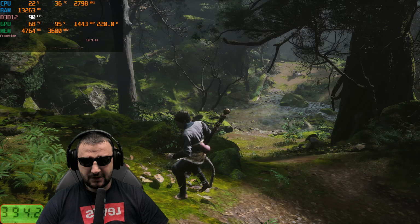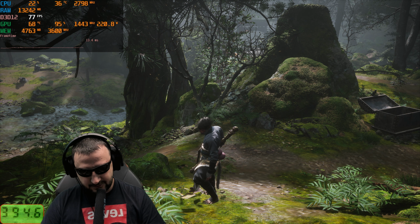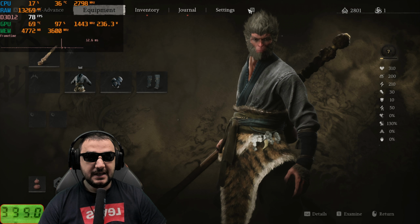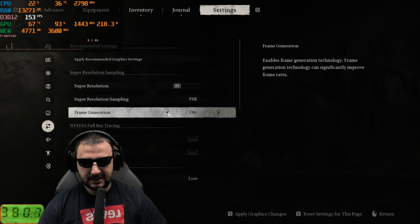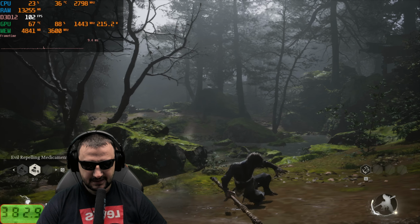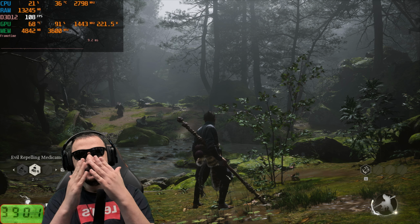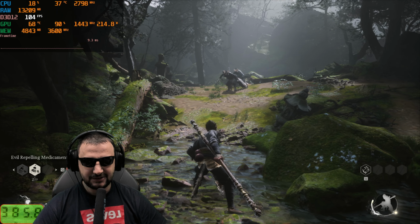So FSR is activated without any frame generation, because if I put frame generation on, you want to see how frame generation looks in the game with this. I mean, I love the FPS, but without any quality, it's gonna be bananas. I see the artifacts around the character whenever I'm moving super fast, I see it, but it's 100 FPS. Look at it, 100 FPS with a 9 years old video card. This game, it's destroying the standard.